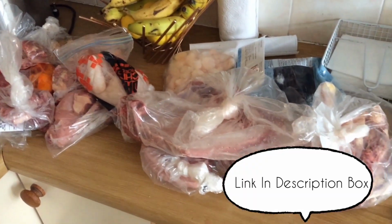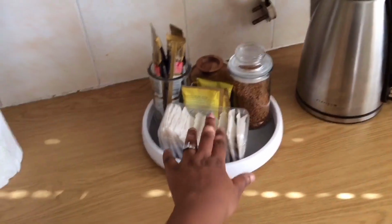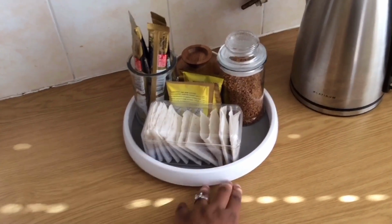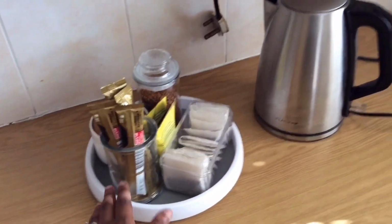So I recycle and reuse a lot of containers and jars. For example, this was a container for Ferrero Rocher chocolates. I have now recycled and reused it to hold my tea bags and it fits perfectly in this Lazy Susan.